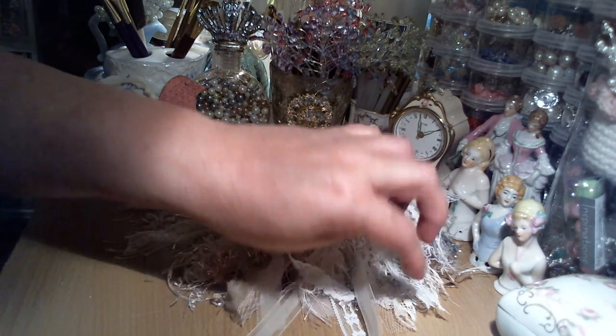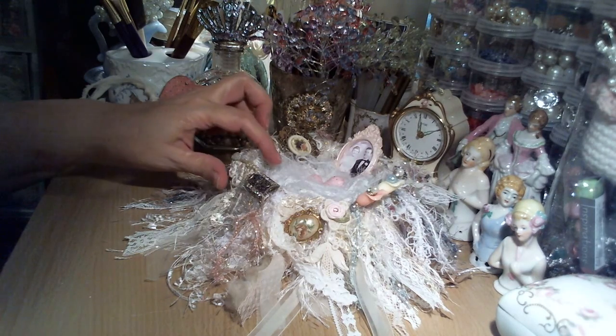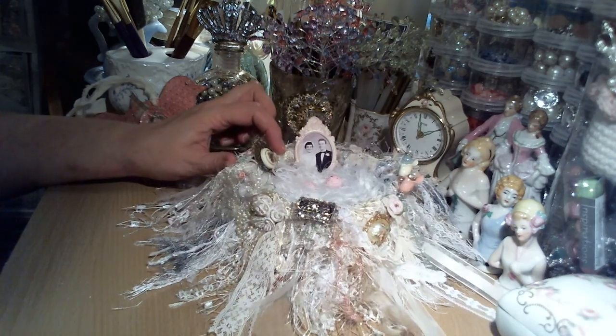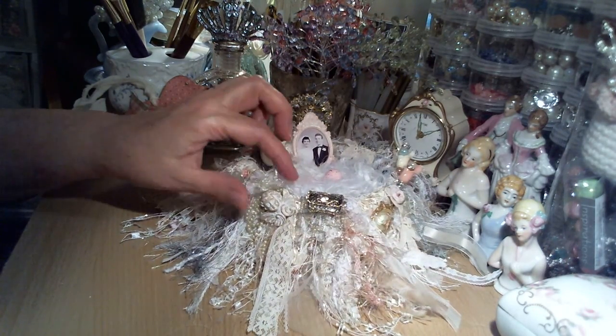I hope you all like it. I absolutely love it. And I would say if you wanted to consider getting yourself a treasure nest, or any nest for that matter, you will not be disappointed.